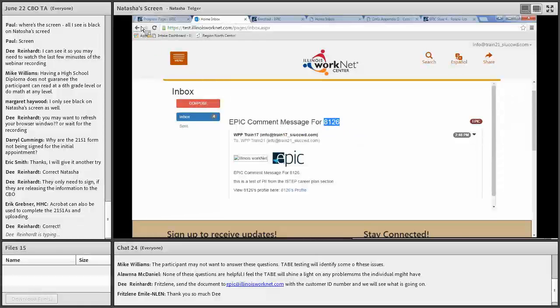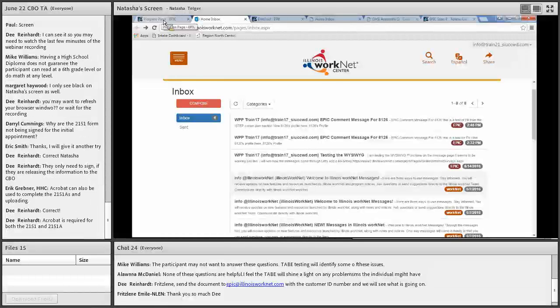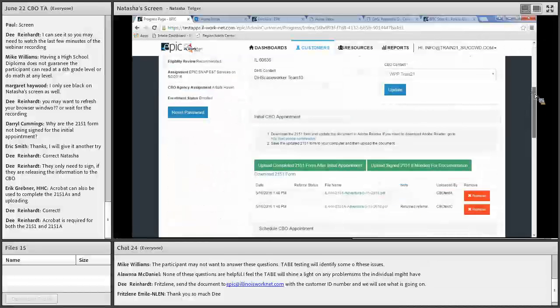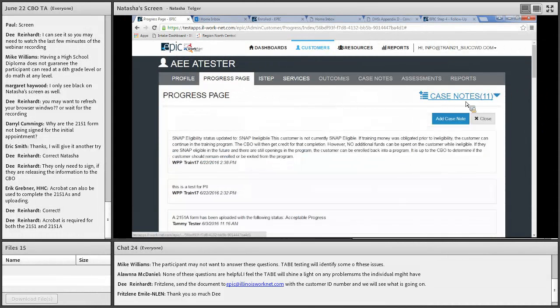It's nicer to be able to easily reference a person's name in a message or an email, but we do have to make sure that we're protecting that information. So hopefully that change will go out tonight. And those are regarding the automatic messages that are coming from Illinois WorkNet.